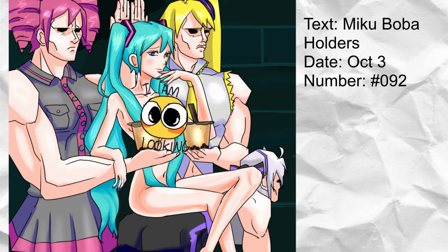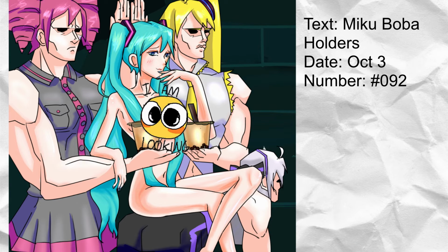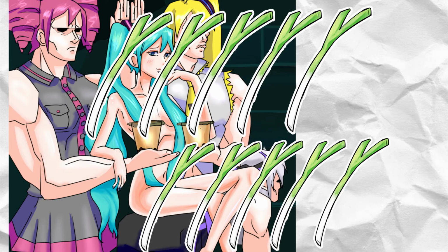There might be too much shading, or the line for where her chest caves in might be a bit too much. We could remove that line and that would look a lot better. But the muscle anatomy for the buff men that hold Miku's boba looks very good as well. Overall, this one, 5 out of 5, if not 10 out of 10 boba balls.